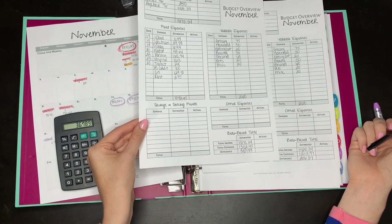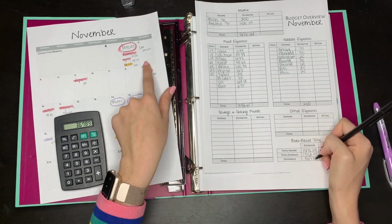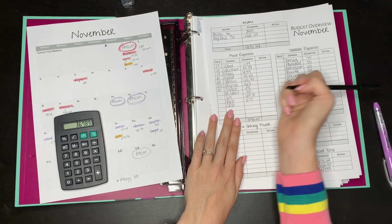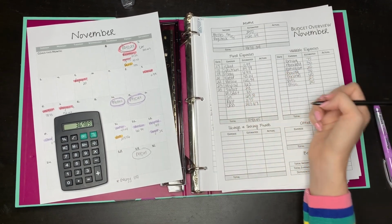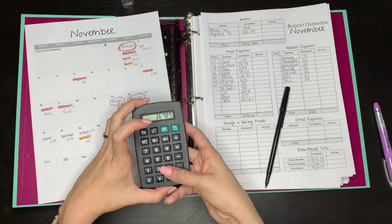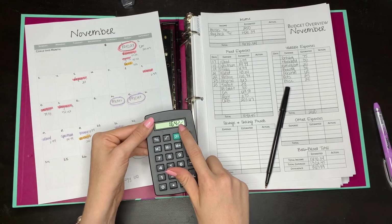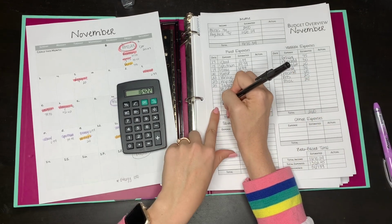So I am going to put the car bill on our second one. So that is our car bill, and that is 203.67. So if I subtract 203.67 from this number, then I have 164.22, which means I also have enough to cover our energy bill.